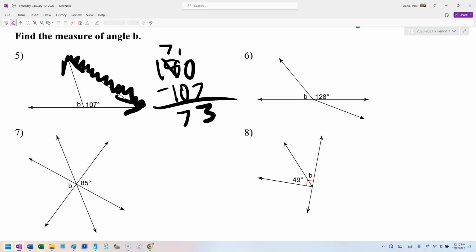And that's 73. Yep, looks like 73. Very good. You gonna do 6 too? Or no? Yeah? Okay, how do we do 6? It's 180 degrees, like a straight line. So 180 minus 128. That's right. Very good. And we get 52.